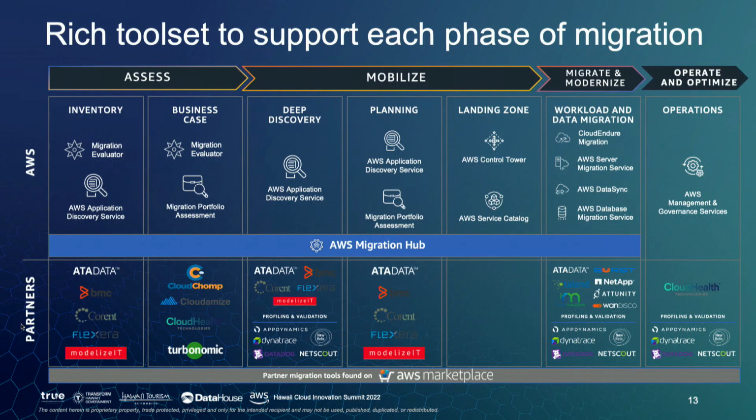Moving on to the next phase, we have the mobilize phase, and we have Application Discovery Service, which collects server specifications, performance data, and details of running processes and network connections. And moving on to the next phase, which is migrate and modernize, we have Application Migration Service. It basically helps you replicate your instances to AWS and finally cut over with minimal downtime.